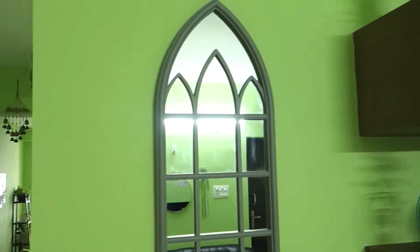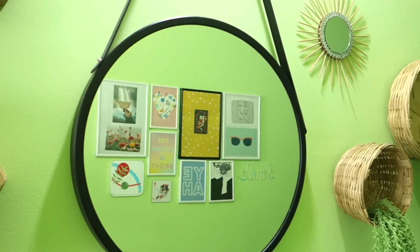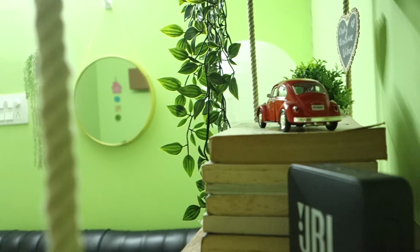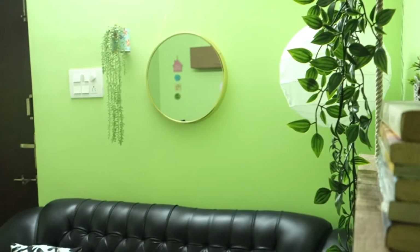There are many different design styles to consider when giving your home a makeover. Scandinavian, eclectic, contemporary, mid-century modern, and the list goes on. Like that, there are so many kinds of mirrors as well.